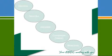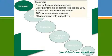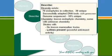Where are we up to? Well, at this stage, we've gone past the discovery. We've collected a whole heap of samples from Georgia and Armenia and Turkmenistan. These are ancient cereal lines or close relatives of cereals, and we've searched through and found a whole heap of accessions with endophytes in them. We've gone through and described and looked at the diversity of those. We have 18% totally unique genomes in those endophytes. These are things that have never been seen before.